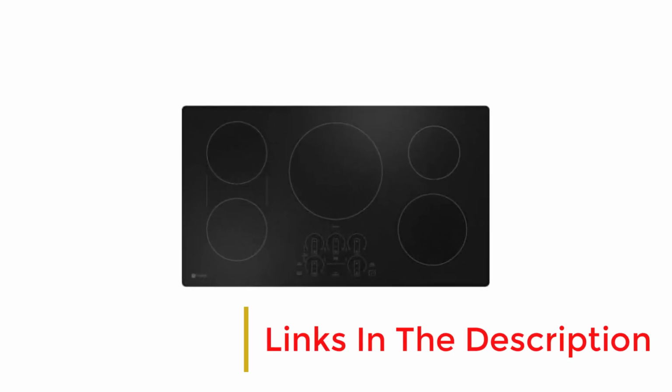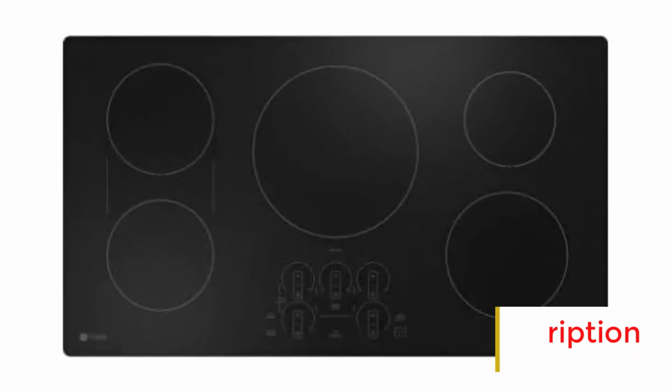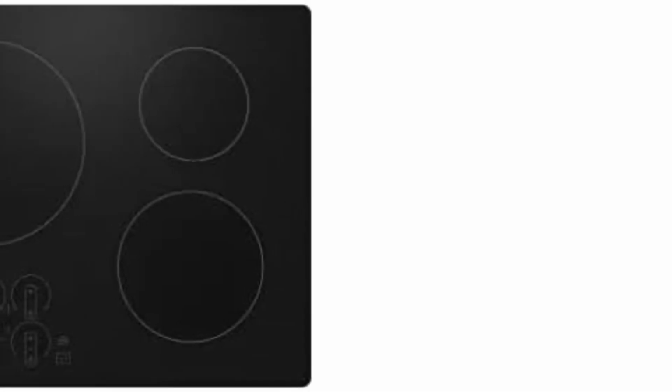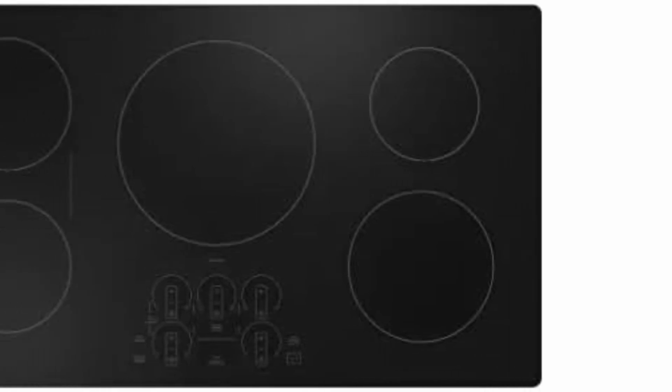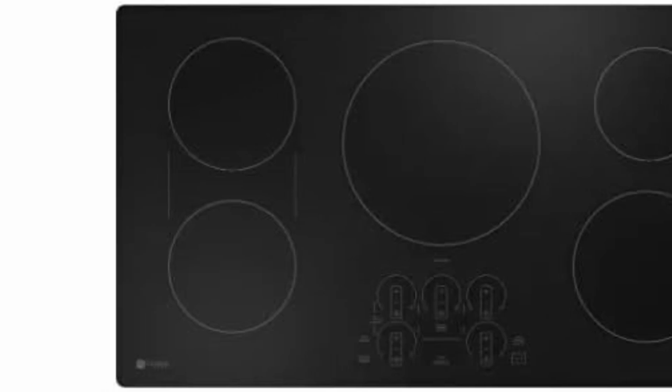Bridge elements work separately, each with its own pot or pan, or synchronize together to provide even heat to large cookware like griddles. When used separately, one of the bridge elements supports a melt setting optimized to melt chocolate and simmer sauces. The other has a warm mode that's good for keeping dishes at a safe temperature until it's time to eat.